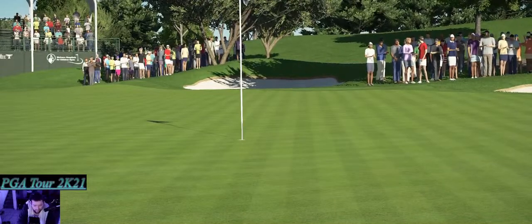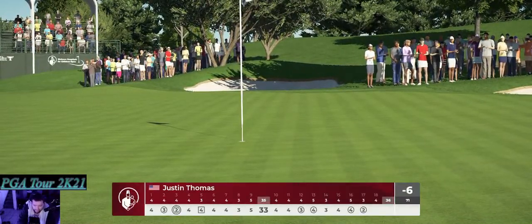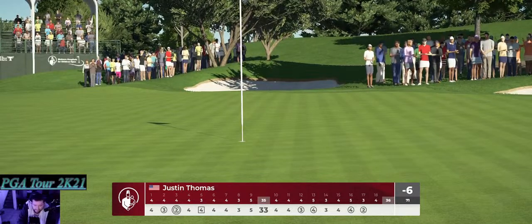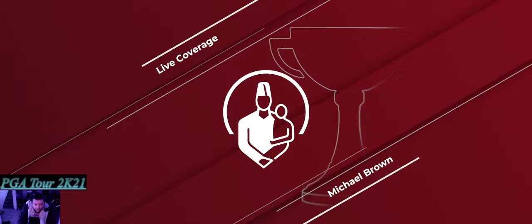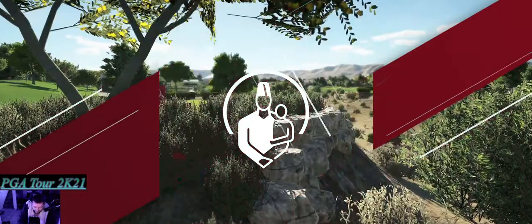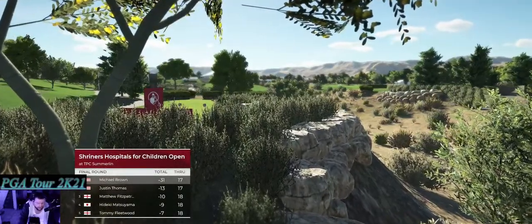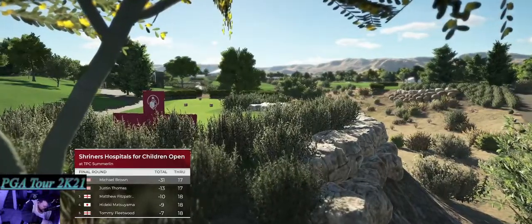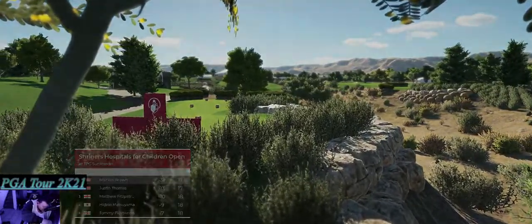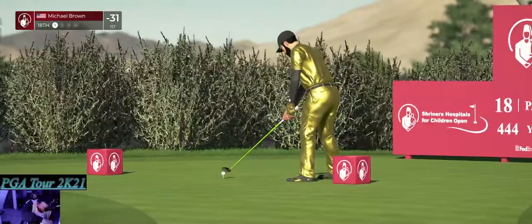Oh, that's clutch. What a way to save your par. Tough bunker shot, no bother whatsoever for this player. They find the bottom of the cup. Let's take a look at the leaderboard. And a chance to ice the tournament here. Holding the lead, playing the last.